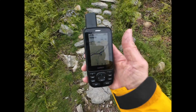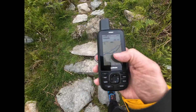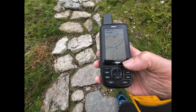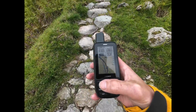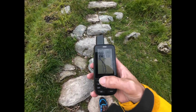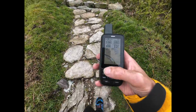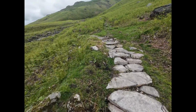Okay, so I'm using my sat nav, planned a course. It did actually go from the top of Dunmill Raise, so we just jumped up to where the course is now, and if I just quit that, you'll see time of day 1 o'clock estimated, and it does say an hour up. I think we're going to take a little bit longer than that. Okay, this is where it starts climbing up now.